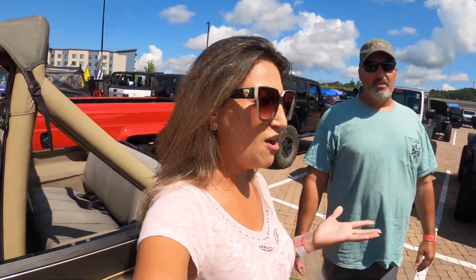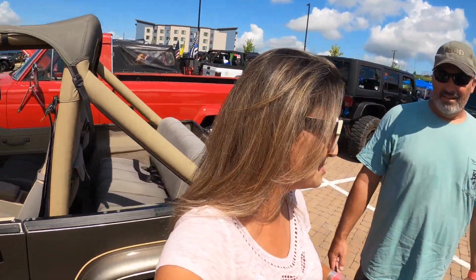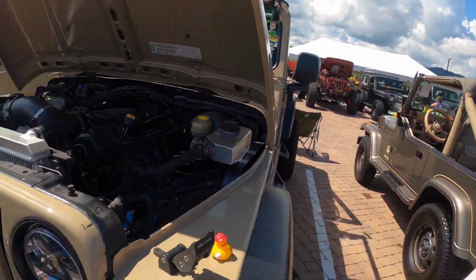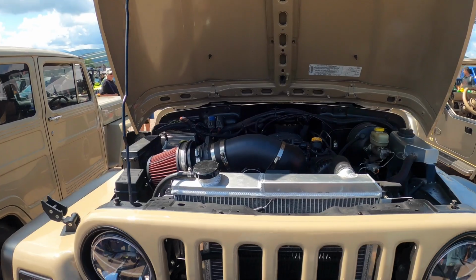In simple terms, you put two Jeeps together. Exactly. And I just come along and say, Jeeps that were destined for the junkyard. Yeah, I got a supercharged 6.0 LS V8. Very nice.